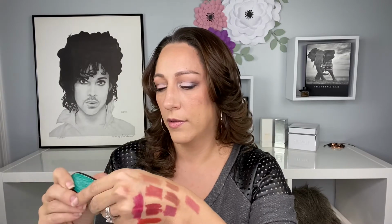I wanted to see if any would be a match with my Guerlain lipstick in the shade N75. So the lipstick swatched up here, but no, none of the new Gucci's go with that. So let me go ahead and try them on. I did wipe the lip gloss I had on and took that off.